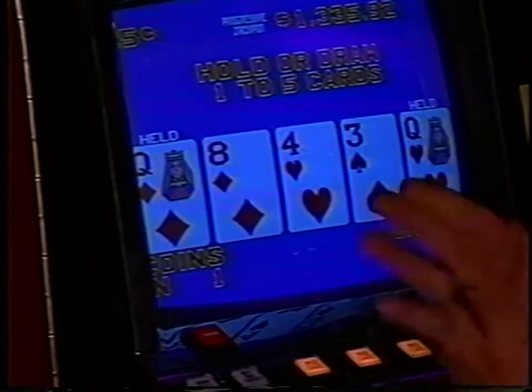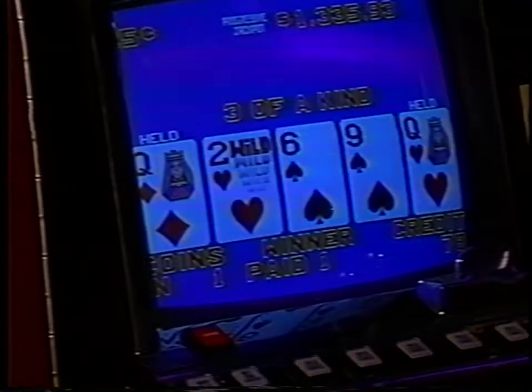Here, I just hold a pair of queens. Nothing else is worth holding. Let's at least try to get our money back. We did.